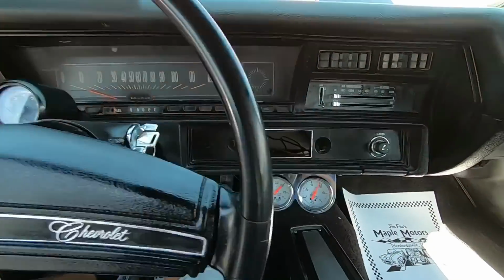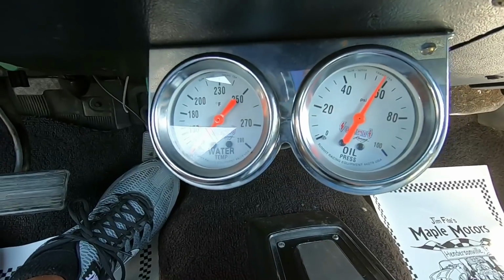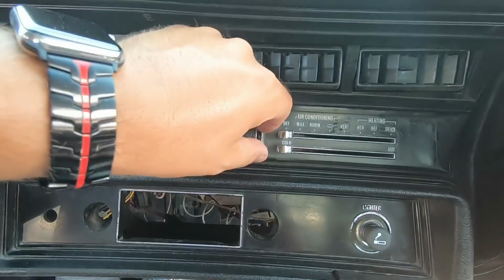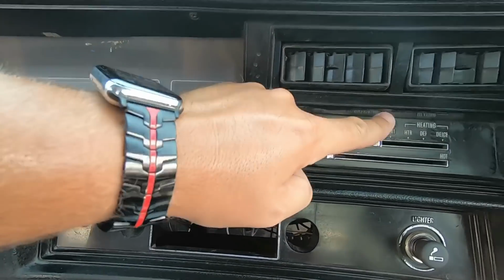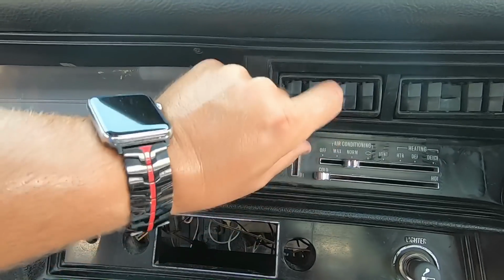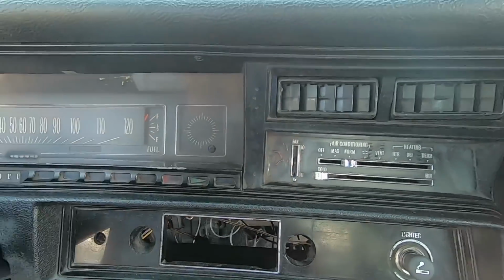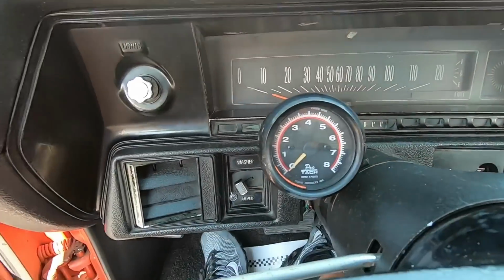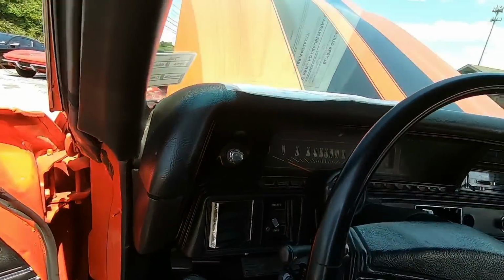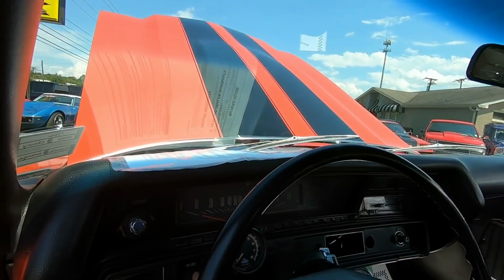Starts up easy. I'll be waiting on that temperature gauge to come up. Blower motor is out in this car. It's not making any noise. The tachometer is not coming up. Not showing any RPMs there. Let's see. Windshield wipers do work.